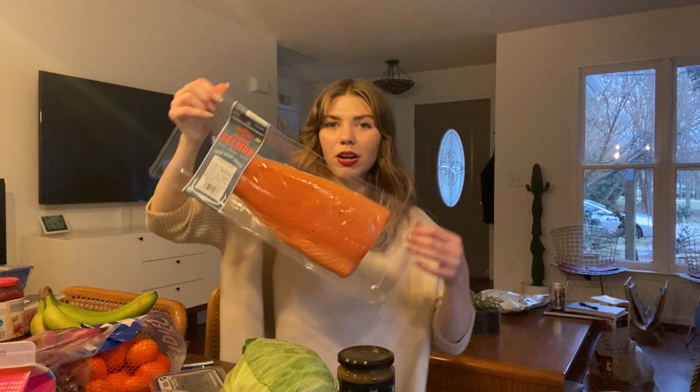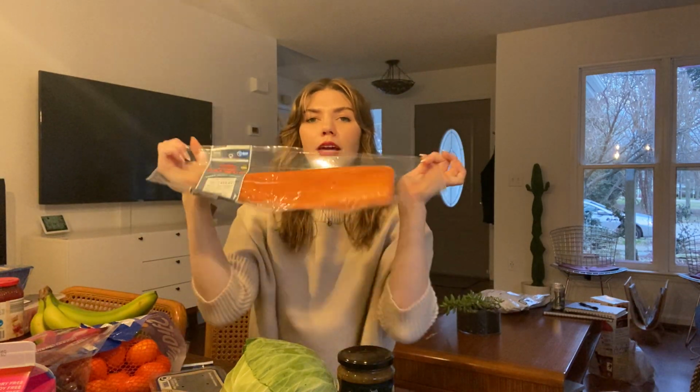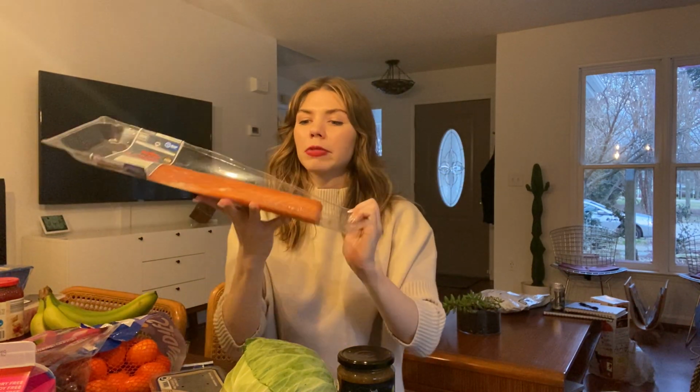What else? Also, we recently figured out how to make a really good salmon dish. So we've been just buying these huge pieces of salmon at Aldi and eating them like leftovers for dinner.